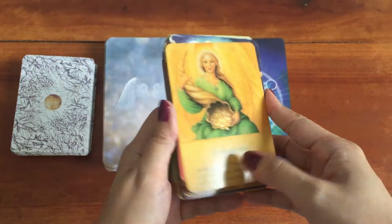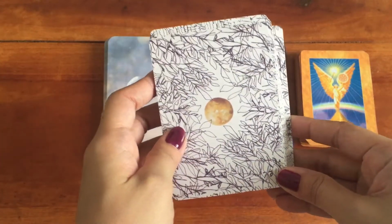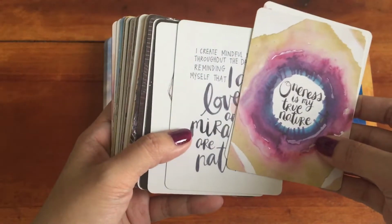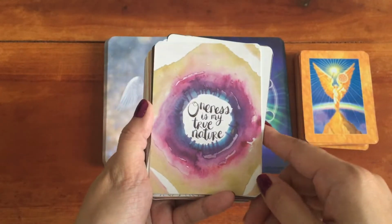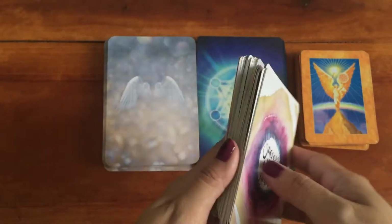Now, the other oracle deck that I have is this. I don't remember the deck's name, but I will try to find it out and write it in my description box. This has a lot of encouraging messages, and I love to use this for the monthly reading because I feel like the message fits perfectly with the reading.